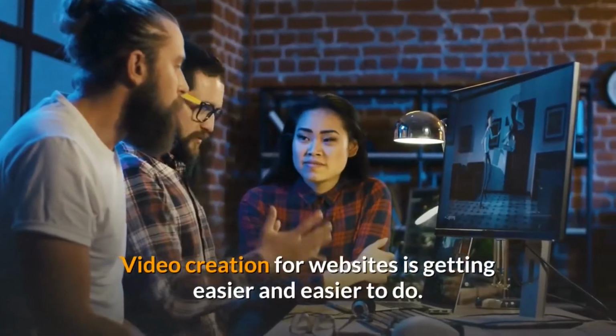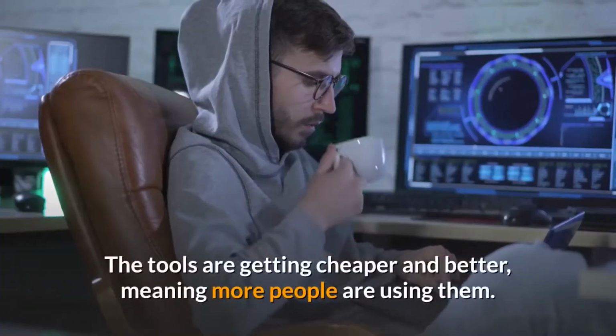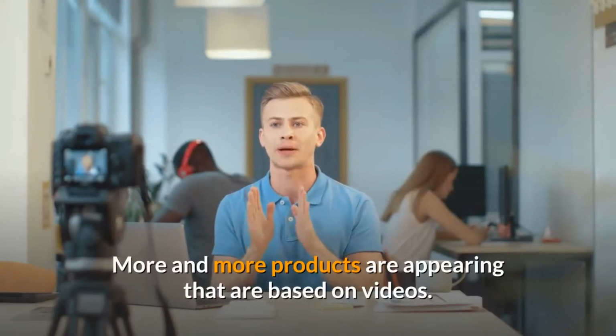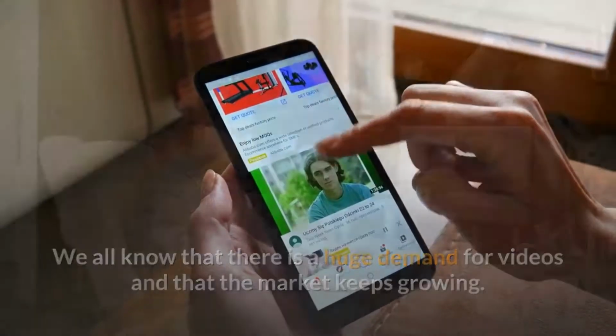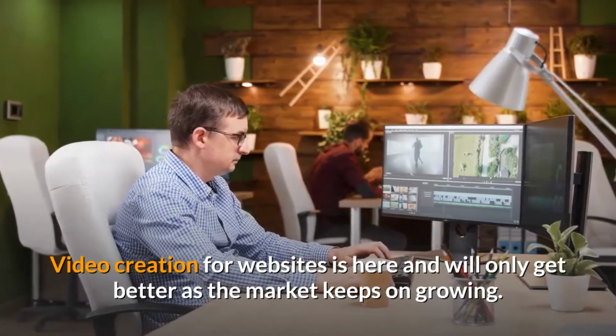Video creation for websites is getting easier and easier to do. The tools are getting cheaper and better, meaning more people are using them. More and more products are appearing that are based on videos. We all know that there is a huge demand for videos and that the market keeps growing. Video creation for websites is here and will only get better as the market keeps on growing.